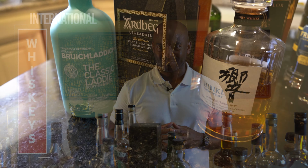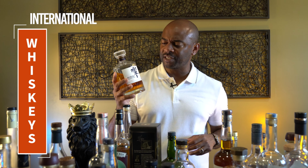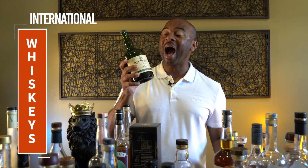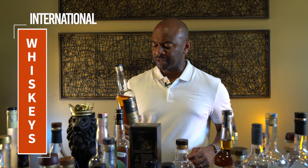We want to now look at some of our international whiskeys. And so we've shown you some cognacs, some whiskeys, some bourbons and ryes, but we also enjoy some whiskeys from across the pond. And we've got some Japanese whiskey here. This is the Hibiki Harmony. This is white chocolate and honey. We got some Irish whiskey. We got this Redbreast. This is their 12-year cask strength. Really enjoy this. We've got this Duncan Taylor.